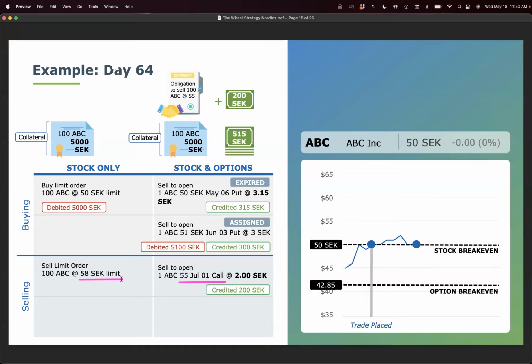When I place a limit order to buy or a limit order to sell, there's no income attached to that. Every single time I sell a cash secured put, every single time I sell a covered call, there's income attached to it. So in this case, let's say I sell a 55 crown call option and collect 2 crowns. That's going to add an additional 200 crowns of income to the 515 that I've already collected on this particular stock. As you can see, I'm continuously decreasing the options break-even price. Every time I bring in income, I'm lowering my break-even cost, so that even if the stock were to decline mildly, I have some level of protection.